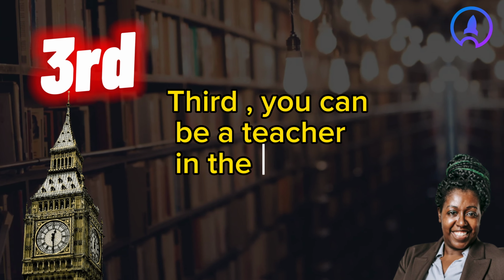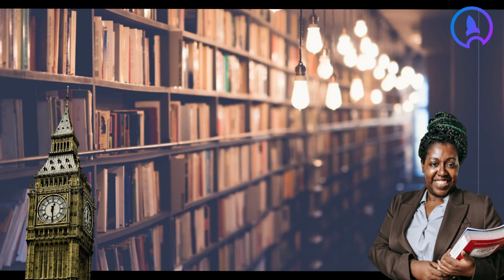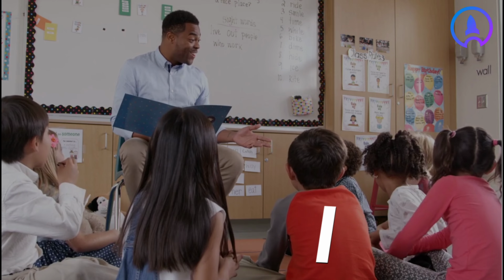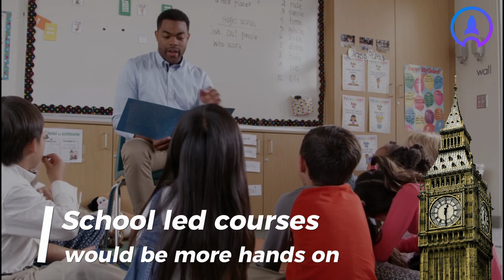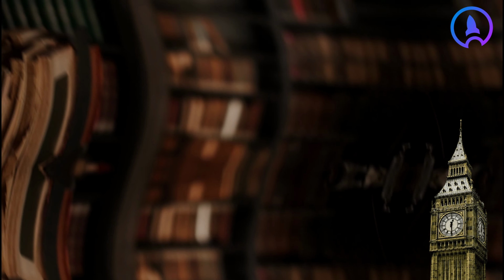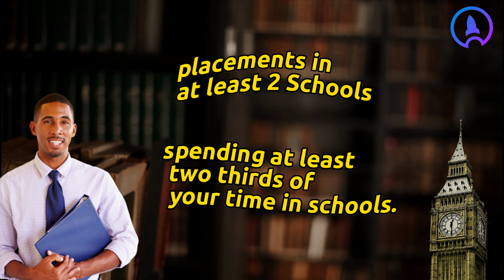Third, you can be a teacher in the UK via the ITT route, which is Initial Teacher Training. ITT courses are taken in England and can be full or part-time, salaried or unsalaried, and would be either school or university-led. School-led courses would be more hands-on, and university-led courses would be more academic. All of these courses would involve placements within at least 2 schools, spending at least 2/3 of your time in schools.